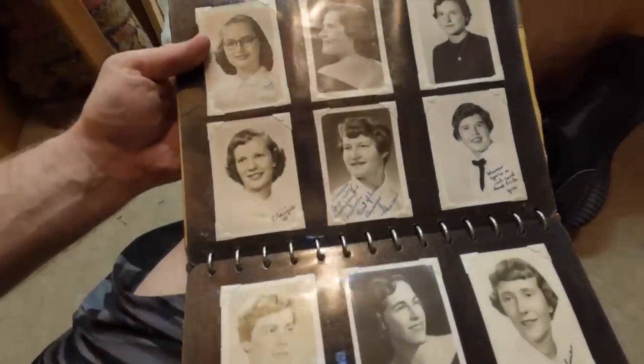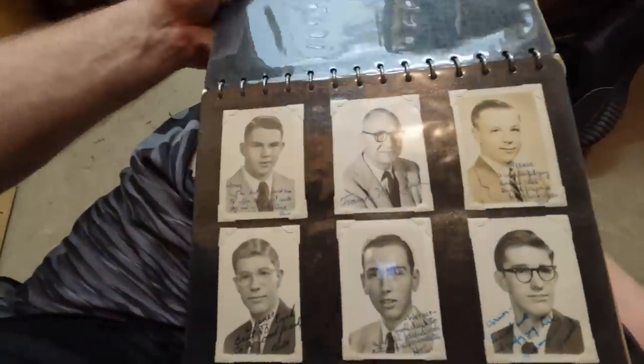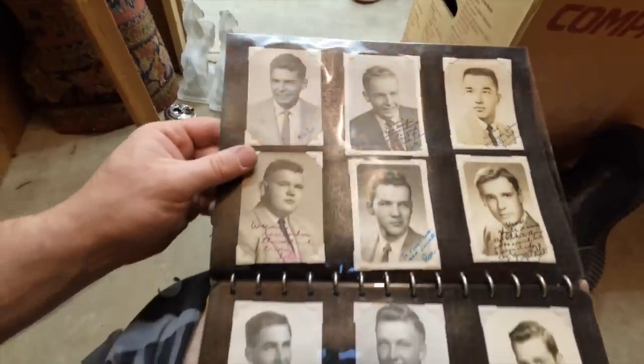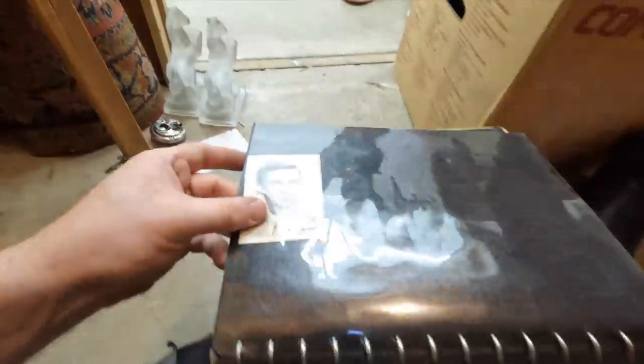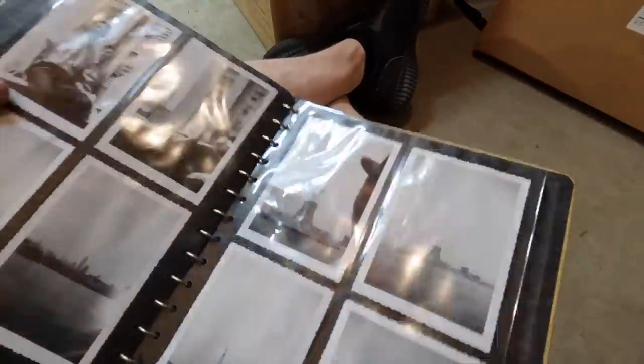Wow. And I wonder if that was an all girls school. Oh, this could have been all girls. Yeah, because I'm noticing... oh, no, there's men here too. Oh, they separated them. Separated the girls from the men. Oh, wow. This is too cool. This is just way too cool.